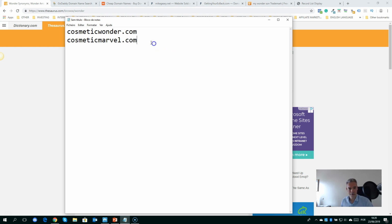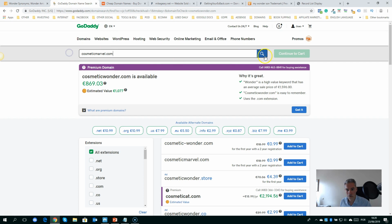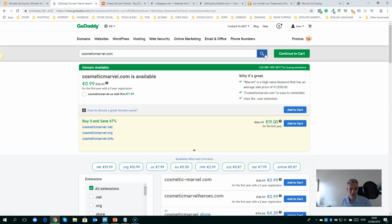cosmeticmarvel.com. Okay, cosmetic marvel. And as before, it's not a very short domain, but I think it's unique and it's brandable and it's easy to remember. So we'll see if this is available or not. I'll write this here, and you see that the cosmeticmarvel.com domain name is available for this price if you're buying for the first time.